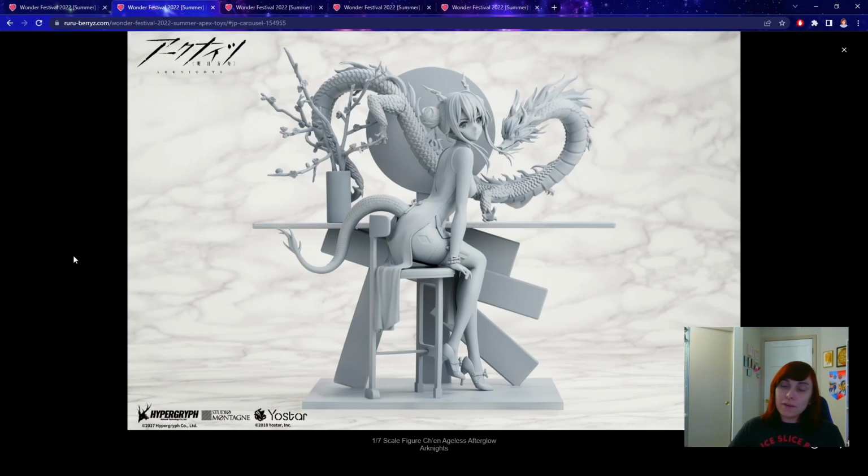If you watched part one, there was a figure, I forget the company, that was a dragon girl. And she was much more combat styled, I guess you might say, whereas obviously this is a woman who is styled in a more fancy, relaxed way. But oh my god, two dragon girls being announced at the same festival. Again, I feel like there aren't many dragon girl figures, unless we're talking about Miss Kobayashi's Dragon Maid, but that's its own thing.